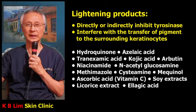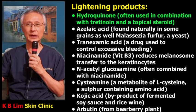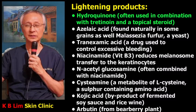Lightening products work by directly or indirectly inhibiting the tyrosinase enzyme or another enzyme known as peroxidase, or they interfere with the transfer of pigment to the surrounding keratinocytes. As mentioned, there are too many on this list to mention in detail, so I will just focus on the main ones that I use for treatment of melasma. This is not an exhaustive list by any means. The most common product that doctors use is hydroquinone, and this is often used in combination with tretinoin and a topical steroid.